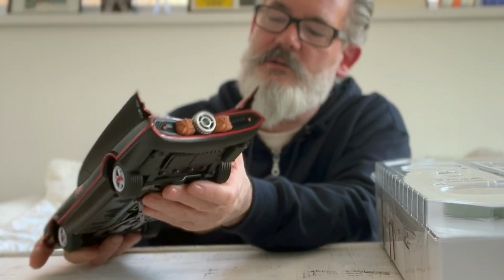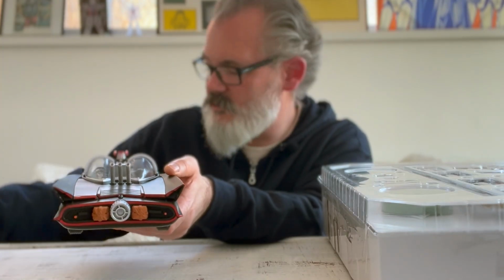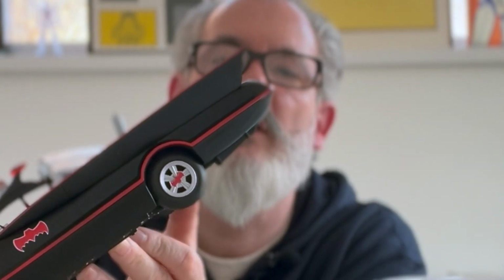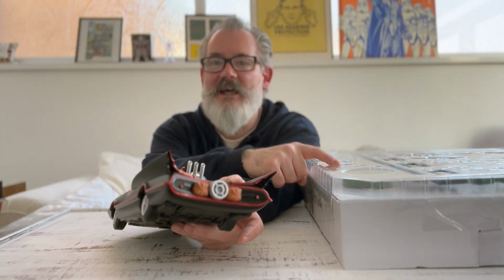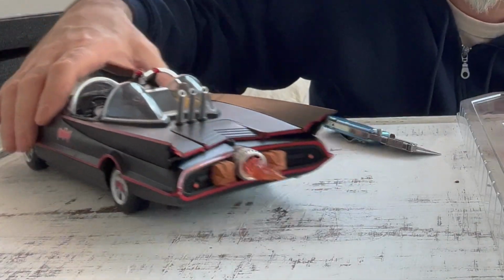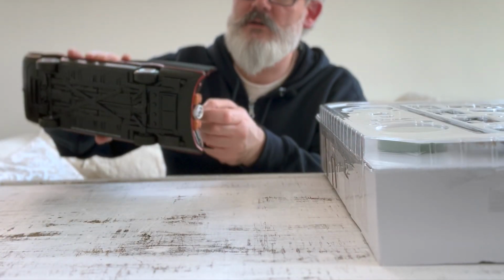You've got a fire extinguisher, gear lever, some controls, a better looking steering wheel than that one. These are silver instead of just grey plastic, and they've put the Batman logos in the wheels. Oh, look at that. Oh, okay, that's awesome as well. So the back bit spins round, and it has a flame in here that you can put in the back. Right, that's wicked. Yeah, I like that. There's a lot more than that. Has it got a boot compartment?